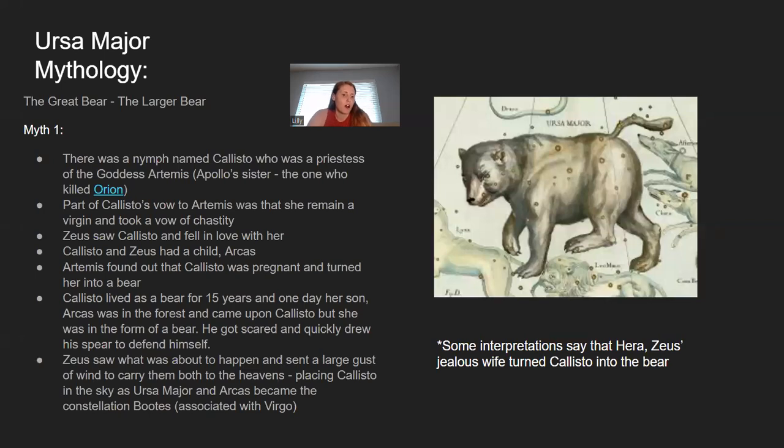Anyways, Zeus and Callisto had a child, Arcus, and who's to say if this was like Callisto's choice or not? Probably not. Artemis found out that Callisto was pregnant and turned her into a bear. Callisto lived as a bear for 15 years, and then one day her son Arcus was found in the forest and came up to Callisto, but she was in the form of a bear.